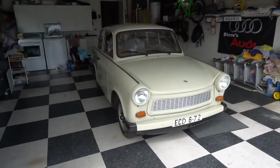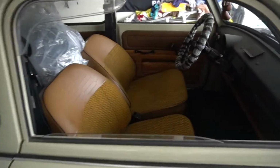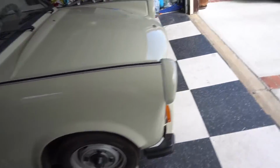So, we made it home with the car. It's in the garage right now, and this thing is too damn cool. It's absolutely a piece of junk, but it's really cool. Look at this. All original. Not restored, nothing, all original.